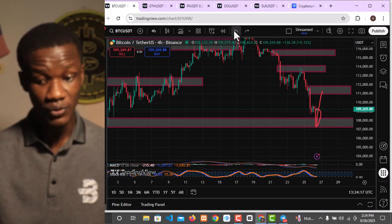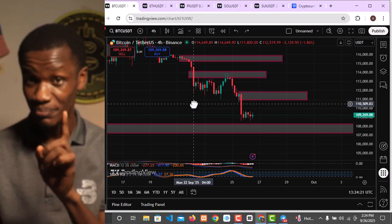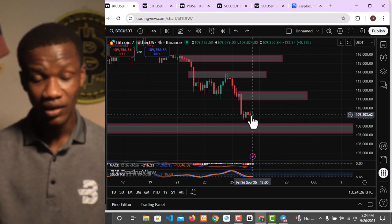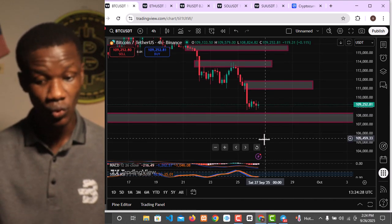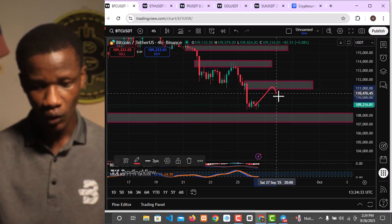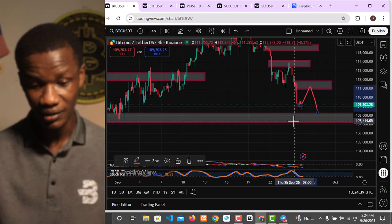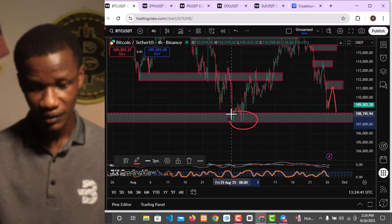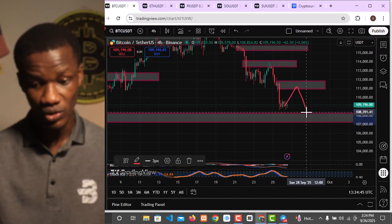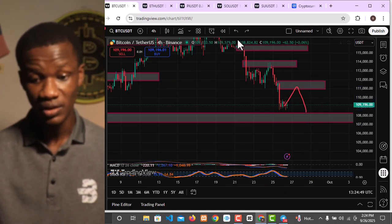However, I want to see a fair swing. A fair swing is one of those confirmations that I will see on this price action, Bitcoin USDT 4-hour chart, and then I will be very sure that the market will not go down again. That means if we see the market move up, come back down, and fail to create a low that is lower than this low right here and this low right at this point, then I'll be sure that the market is going to move upward.